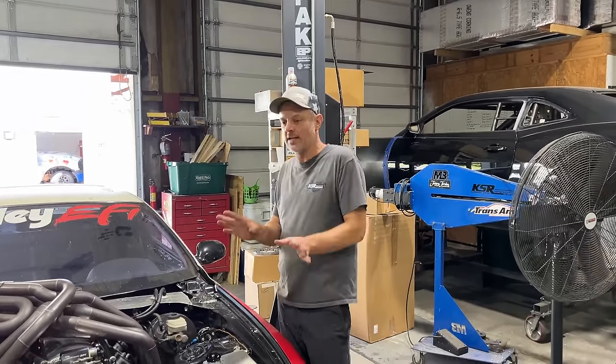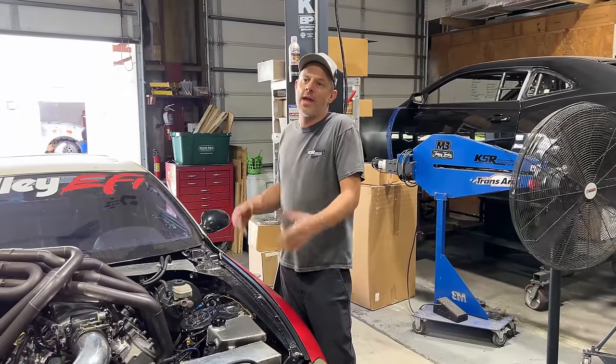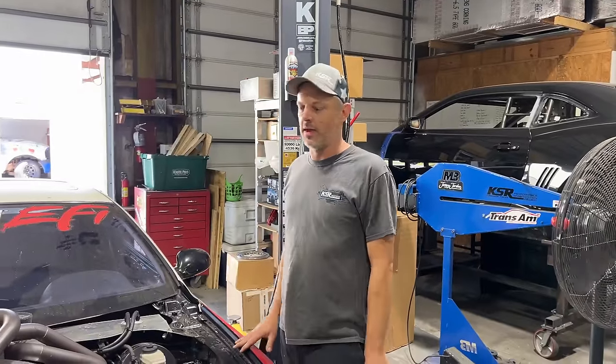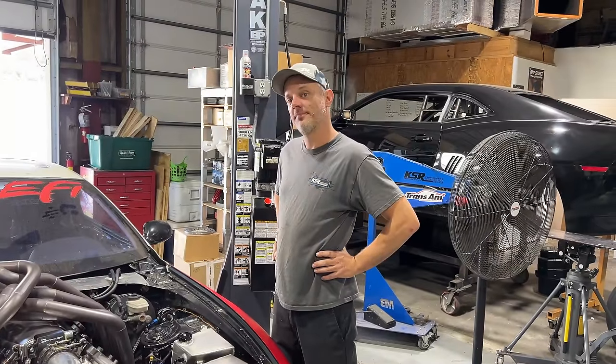So whenever it needs a little bit more help than the factory, like the Wizard tunes, there's always a little power to be gained over the Wizard tune, because the Wizard tunes are always just to get them running and get them safe. And then when you want to get it tweaked in, that's when we really come into play. Yeah. We'll see you on the track next, I guess.